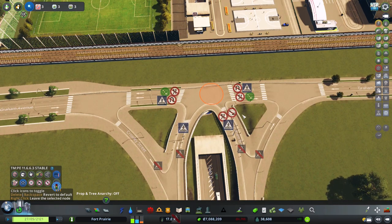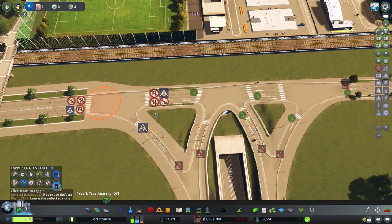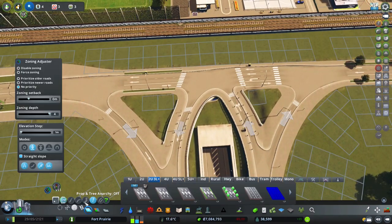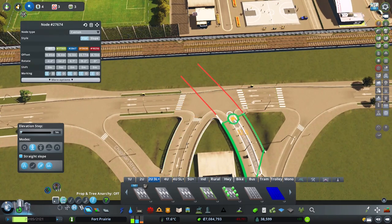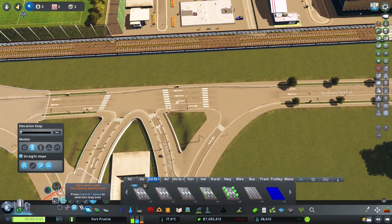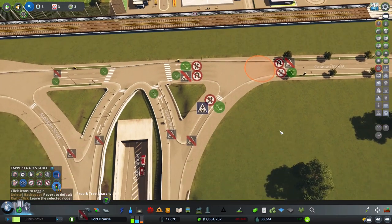Okay, well, say cars go through. Let's take off these ones. Cars go through. And cars go through. All right, so we're going to dive back into node controller now that we've worked some things out. We're going to move this crosswalk back towards the middle here. Oh, looks like I didn't actually remove a crosswalk. So here we go. There we go.